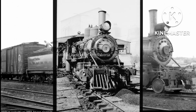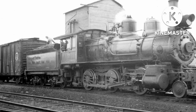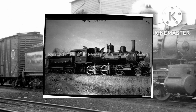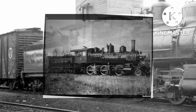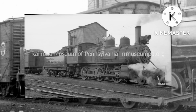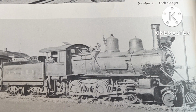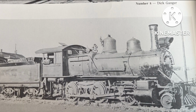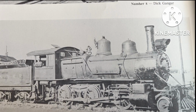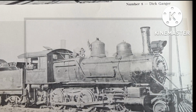Number 7 is a Brooks built 2-6-0 that was built in 1900. It was acquired in 1930. It was ex-Buffalo, Rochester, and Pittsburgh, and it was sold in 1942. Again, man with the mustache. Number 8 was a 2-6-0 Brooks, same as number 7, built in 1897. It was acquired in 1930, also an ex-BR&P, or Buffalo, Rochester, and Pittsburgh locomotive. It was sold in 1943.